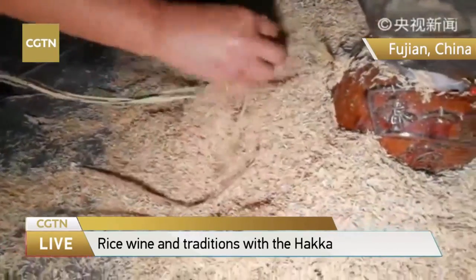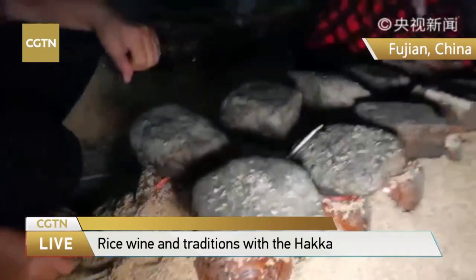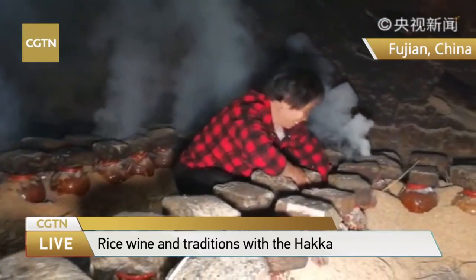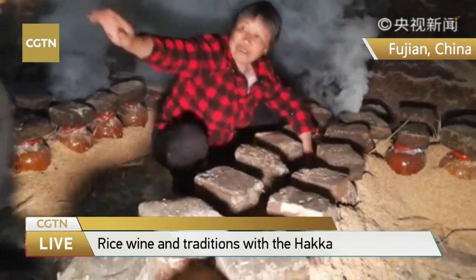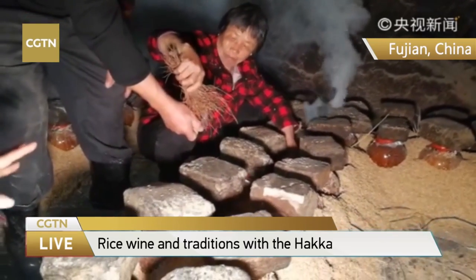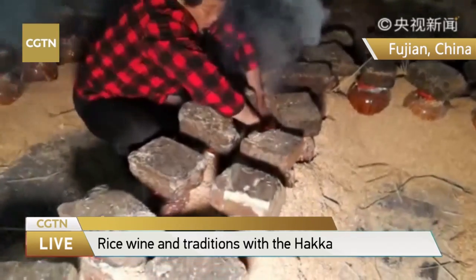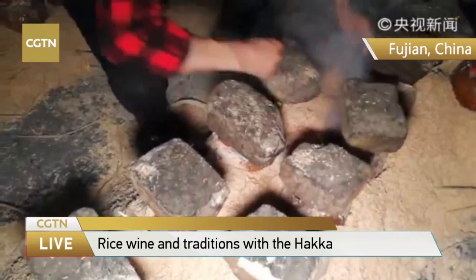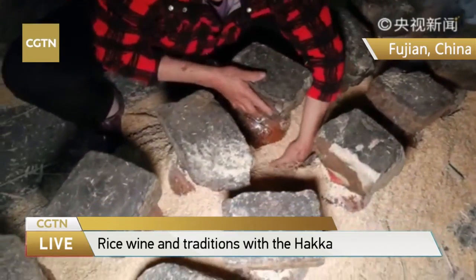The grass is on the ground, and then we put the grain shells. Shades the simmer stuff here. These are the pine needles. Because it's very easy to catch on fire, we use it to start the fire.